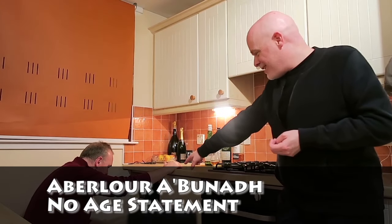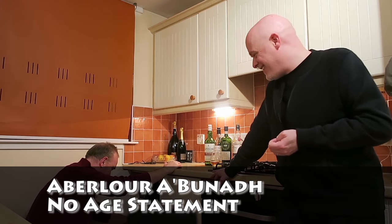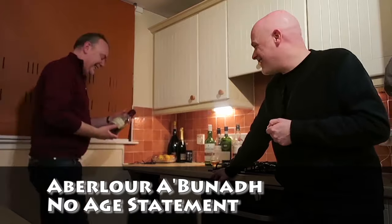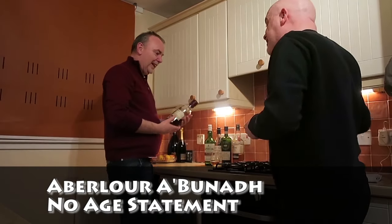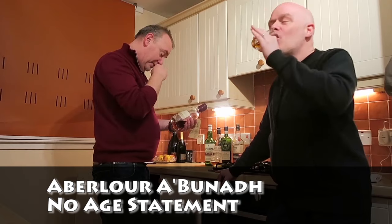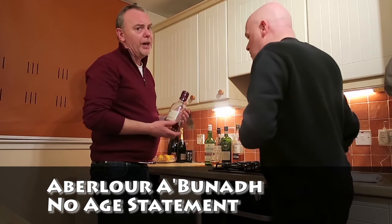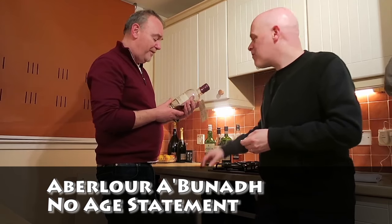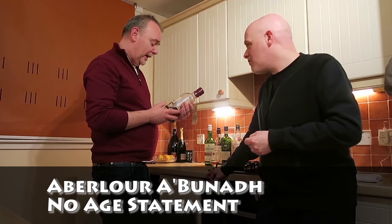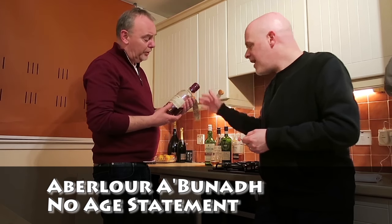Oh, what's that wee bottle in there? Pull that out. The wee Aberlour. We like Aberlour. We're drinking Aberlour, Kevin, but we're not drinking that. This is the Abunadh. It's an Oloroso sherry butt finished. Very, very powerful. 60.7. It's non-chill filtered.